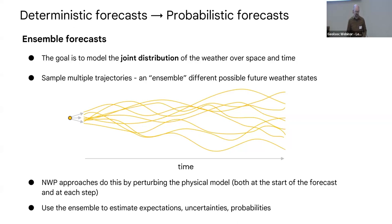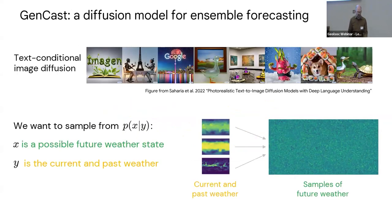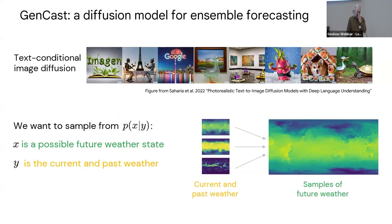And then you use this ensemble to estimate whatever expectations or probabilities you want using the Monte Carlo method. And so it was quite an obvious question: can we do this with machine learning? There's this whole field of generative modeling in machine learning, which is aiming to do exactly this kind of thing, drawing samples from high dimensional joint distributions.